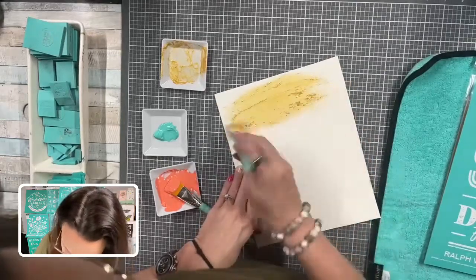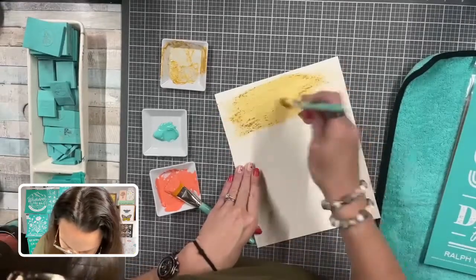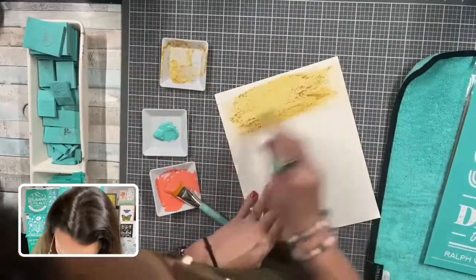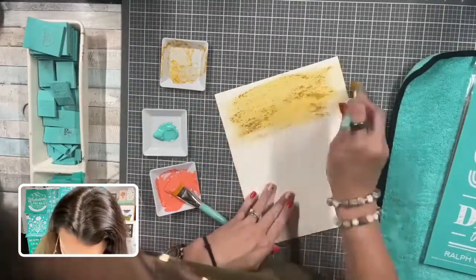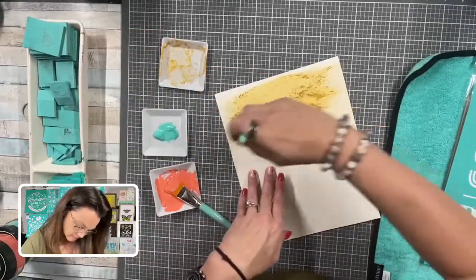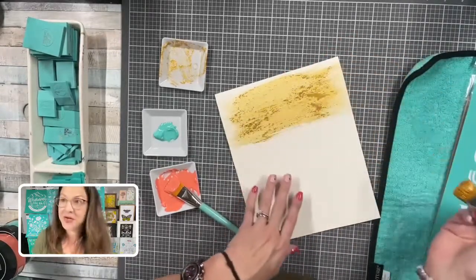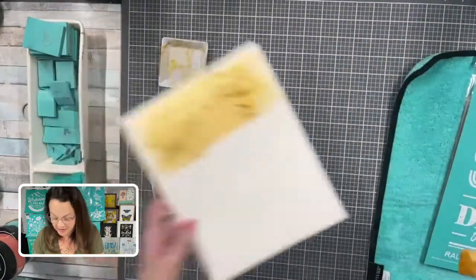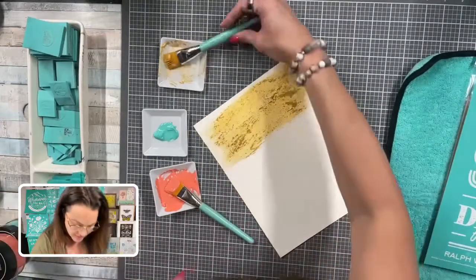Ooh, that looks just like sunshine too because it has all of that shimmer. I don't want to cover the paper completely. Ooh, look at that. But I do want to kind of add that sunshine from there. Ooh, look at that. You see that shimmer on there? I don't know if you guys can even see. It is like super shimmery.